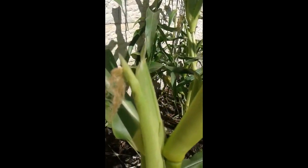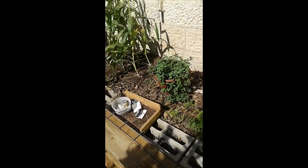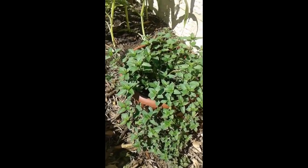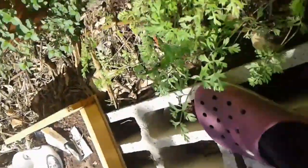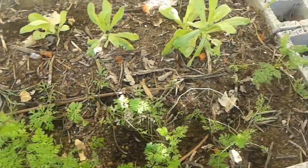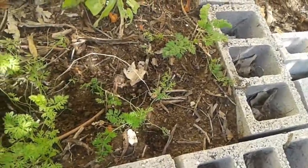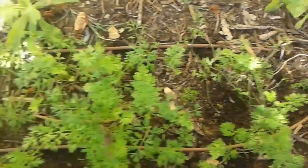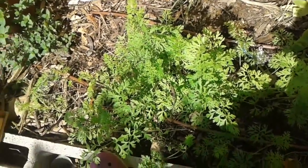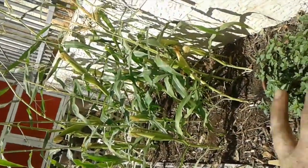We still have some baby ones. Mint is growing in here, and it smells. Carrots are doing really nice, which is interesting, because this part gets less sun and fewer carrots are doing well. And this gets a bit more sun, and look at the difference. So if I want to plant more carrots, I'm going to wait till the corn's finished and fill the whole thing with them.